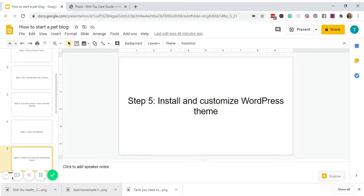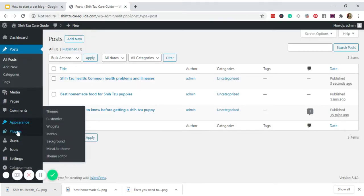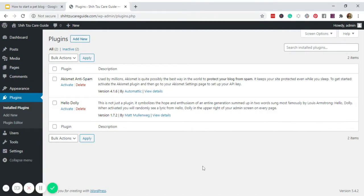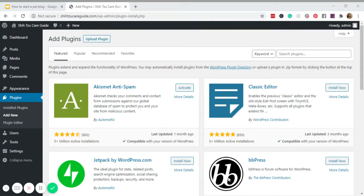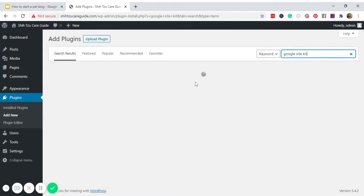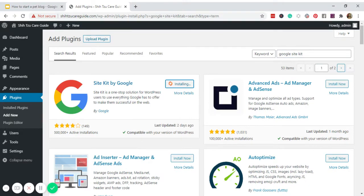So let us move on and go to step 6, and that is to install plugins. So for the plugins, you go to plugins, add new, and we will install them one by one. So first, I want to install our Google Site Kit plugin. Install now. So basically, this plugin allows you to check your analytics without logging out of WordPress. That's why I like this plugin.